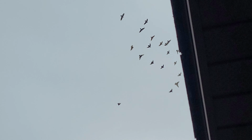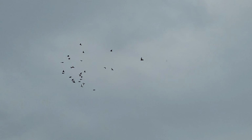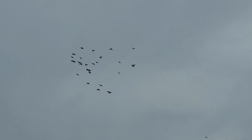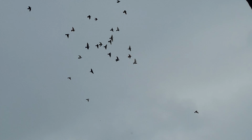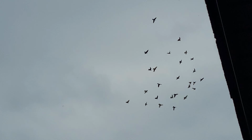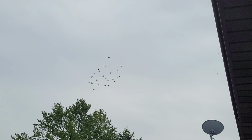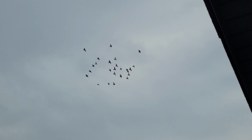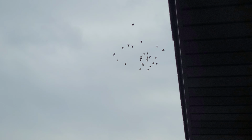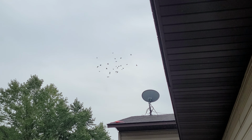Oof. Effortless roller here. It is raining right now. This is the Lime kit, the Lime team. Oh yeah, first time flying in the rain. Starting to get their kitting together. I am liking what they're doing so far.